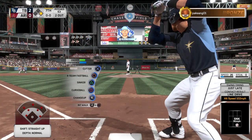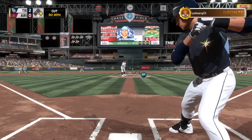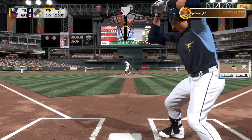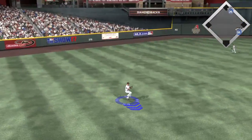Ready for another shot now, Jed Lowrie, 0 for 2 on his line thus far. Thought he had the inside corner that time, but it missed for ball one. This is lined to left, and that's in there. Base hit.